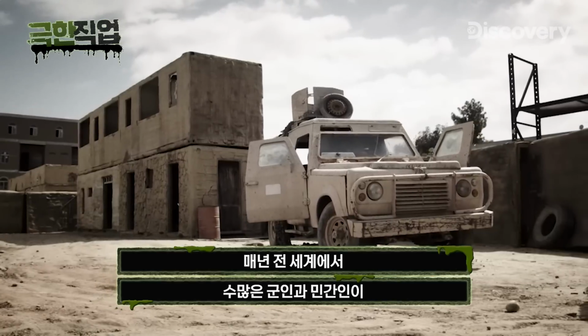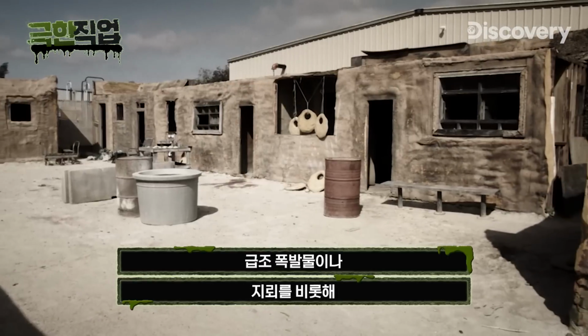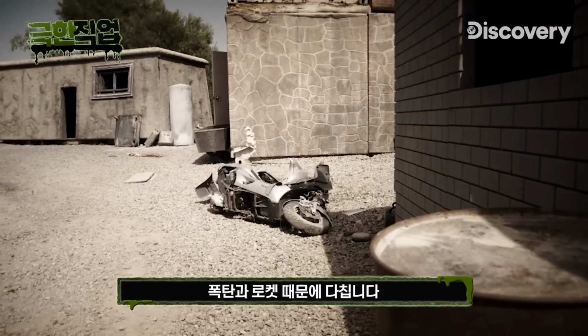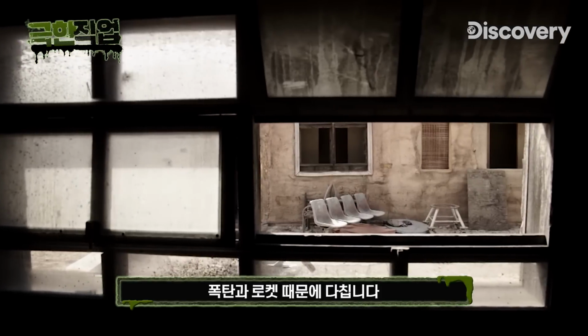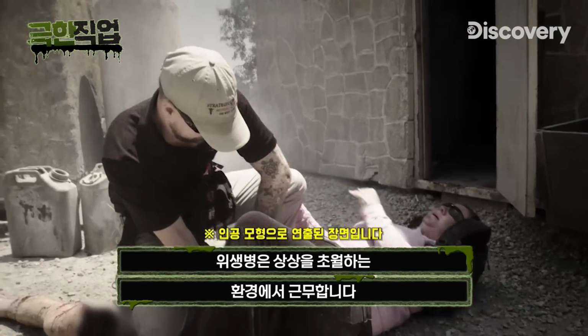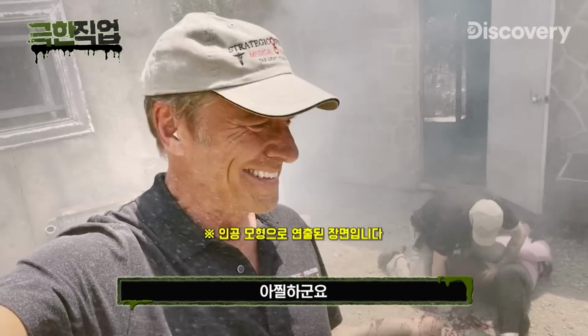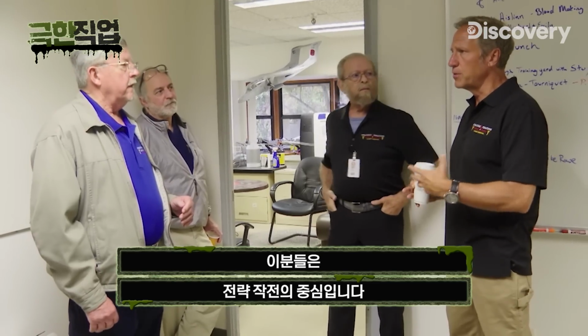Every year, thousands of soldiers and civilians all over the world wind up on the wrong end of an IED, a landmine, a falling bomb, or a deadly rocket attack, and require combat medics to work in conditions I can't even begin to imagine. Well, that's not good. These guys are the backbone of strategic operations.